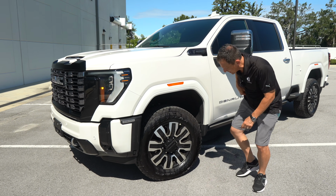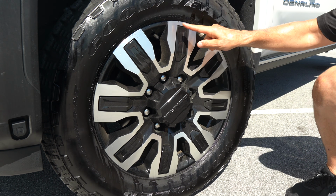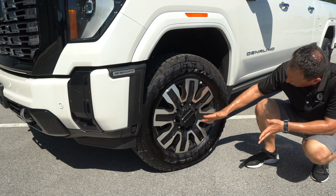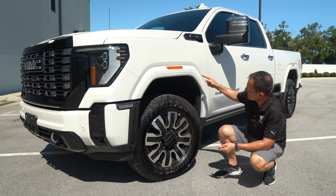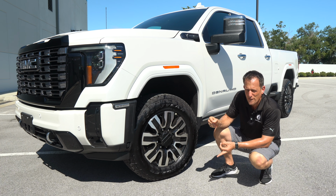Wheel and tire setup. So you're gonna get these Denali specific wheels, machined aluminum with the gloss black accents. And if you're wondering, well, Joe, what's the size of this wheel? It's a 20-inch wheel. Tires are 275 on the width, 65 series sidewall. And then you'll notice that we have that familiar shape of the fender openings.